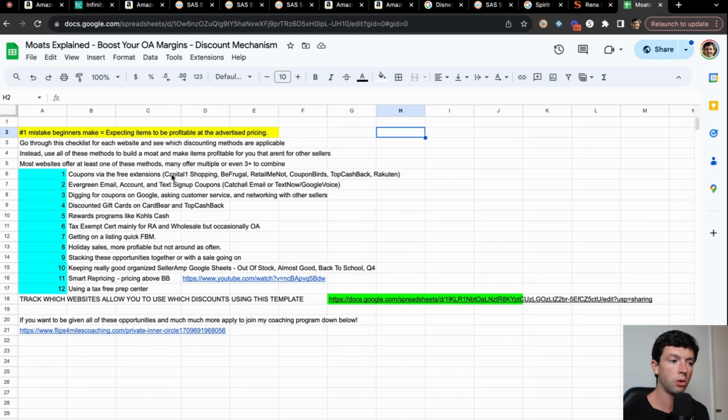Keeping your leads well organized in SellerAmp Google Sheets, just using the one-click export feature is a great way to stay organized. Smart repricing, pricing above the buy box. Once you have like 10 plus ASINs, you definitely want to get an automated repricing software. You can go ahead and search Flips for Miles Repricer on YouTube for my recommendations. And using a tax-free prep center, for example, to avoid sales tax as well is a great way to scale up too.